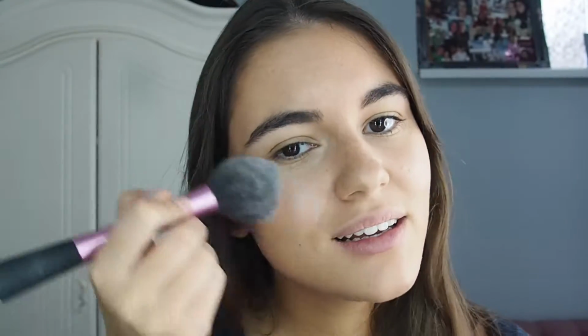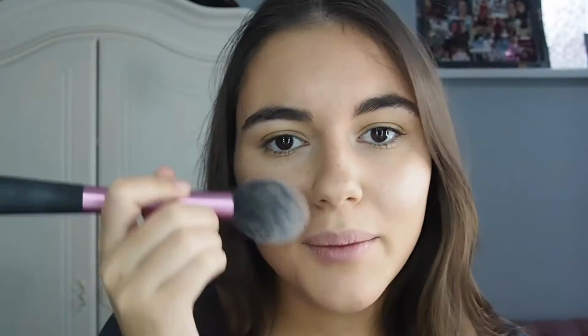Again, I don't like blusher to be too heavy, so this is just a light one. It gives more of a glow to the cheeks because obviously it's a highlight palette, but I think that gives a really nice finish. I haven't used that shade yet. I've used some of the others which I really like, but I haven't used that shade yet.